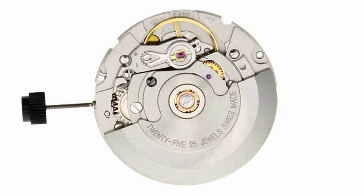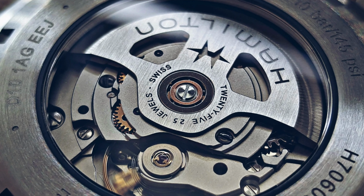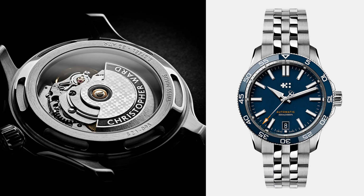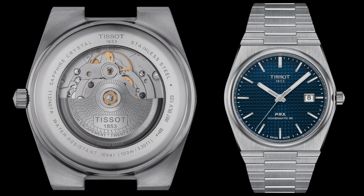The ETA 2824 and the Sellita SW200 can be found in watch brands like Hamilton, branded the H10 and used in models like the Expedition and the Jazzmaster. Longines, which is branded the movement caliber L633 and is used in the Legend Diver and their very, very popular Conquest. The Zenith 556, the Christopher Ward C60 Trident Pro, Maurice Lacroix, Oris, even some Breitlings, and then Tudors. The very popular Powermatic 80 that Tissot uses is also based off of the 2824.